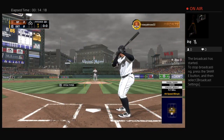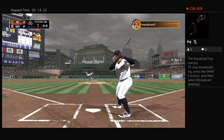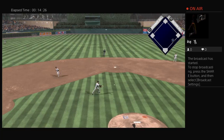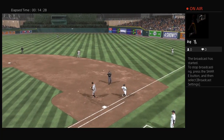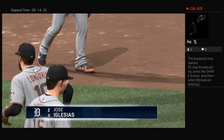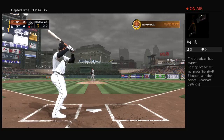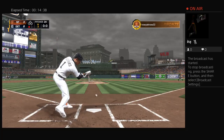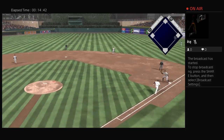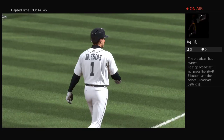Standing in, Alexi Amarista, and he is off to a dreadful start at the plate as he has not hit the ball well at all in the month of April. And the recovery's a quick one as he gets his man at first. Good composure that time to record the first out of the inning. Jose Iglesias. Swing and a little tapper. On to first, and very quickly 2 are gone here in the home third.